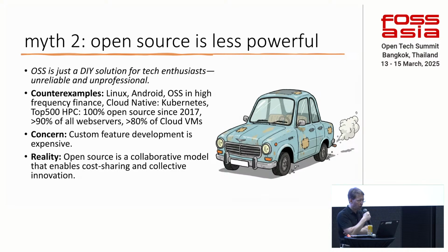Android, or open source software are used in finance applications, in cloud native. Kubernetes is based on open source and is open source. All of the top 500 HPC computers nowadays, since 2017, so that's more than 5 years now, are 100% running on Linux, and the same applies to more than 90% of all web servers and more than 80% of cloud VMs in the typical public clouds at the moment. So that is pretty easy to contradict here, that open source is no measurement of the quality or the non-quality of some software.